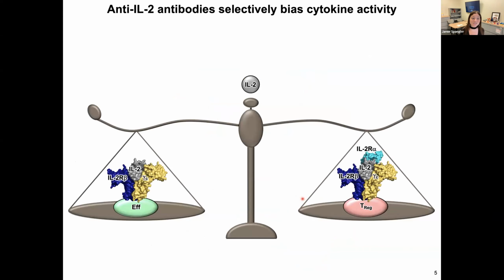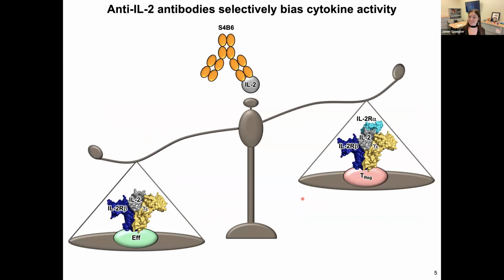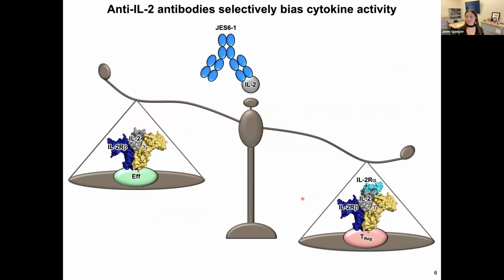Starting with the anti-IL-2 antibody approach, as we know, IL-2 hangs in the balance between activating effector cells and regulatory T cells, and it would be ideal to have a molecule that could bias it towards one or the other. It turned out, as discovered by Onur Boyman when he was in Jonathan Sprent's lab back in 2006, that certain antibodies that were used as Western blotting antibodies, one known as S4B6, which biases toward effector cells, and a complementary one known as JES6-1, which biases towards regulatory T cells, influence the effects of IL-2 in different directions, overall manipulating the balance of immune cells to create either an immunostimulatory or immunosuppressive environment for various therapeutic purposes.